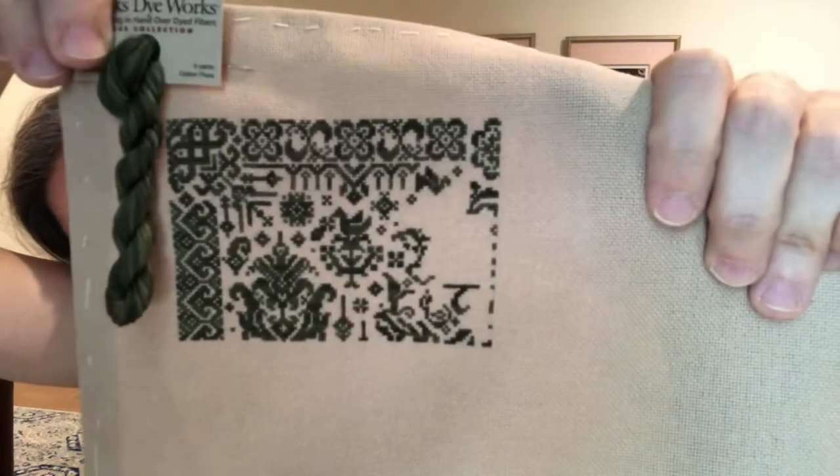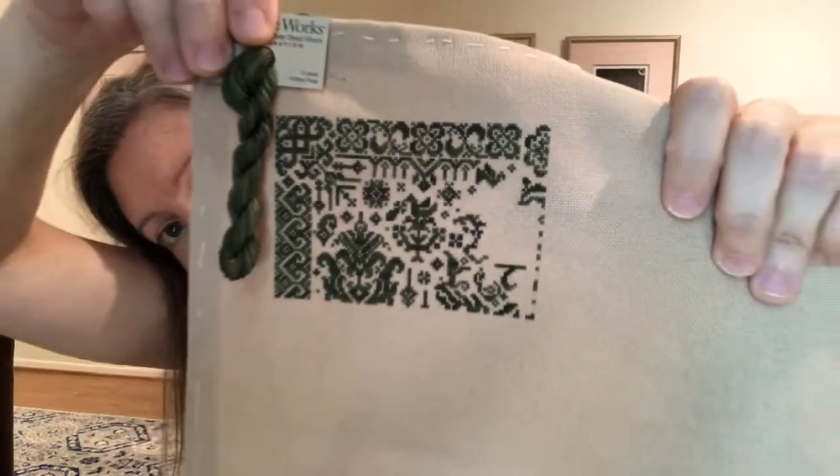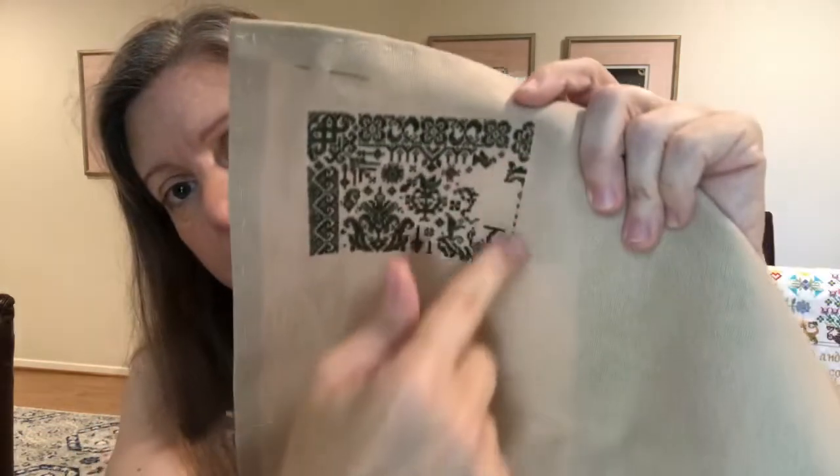And there's pretty variegation in there. And I'm really enjoying this one. The stitches are tiny, but I think it's gonna be really, really pretty when it's all said and done. And I am getting close. Oh, you can see where I've come down the side. I'm getting close to the end of page 1. I don't work on this one very often.